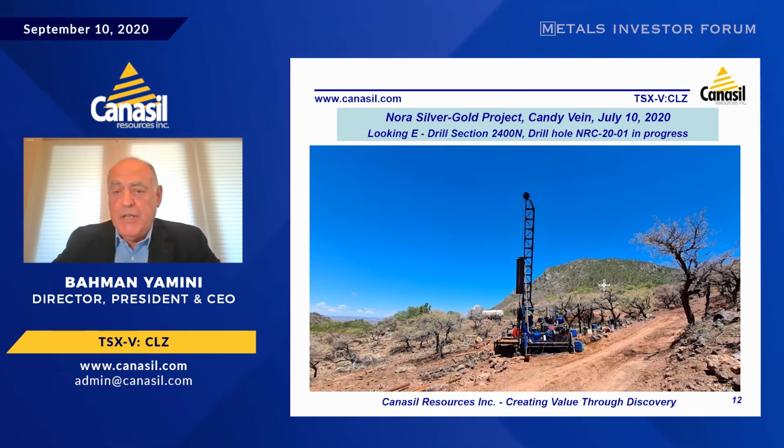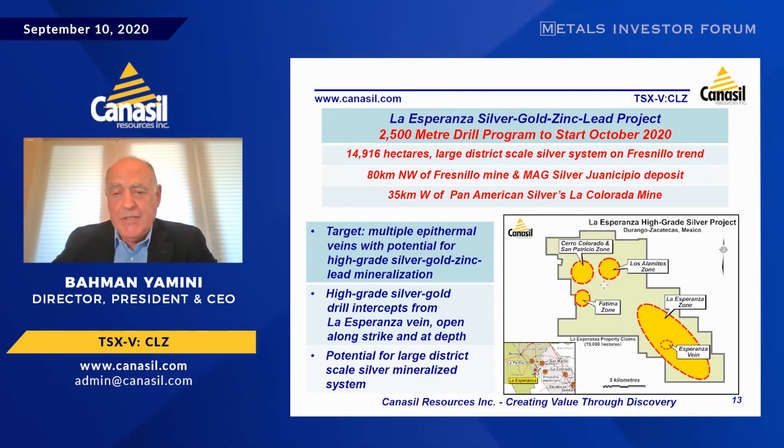The La Esperanza project, which is in northern Zacatecas, southern Durango, is a real flagship project. It's 150 square kilometers, 15,000 hectares, 4 different vein systems. This could be 4 separate projects in any other company. It's all combined into one within Canasil. It's 80 kilometers northwest of the Fresnillo mine and MAG Silver's Juanicipio deposit.